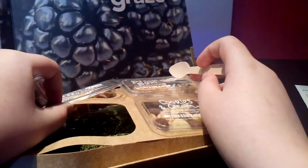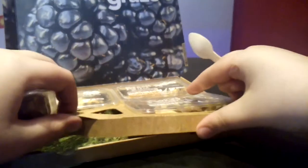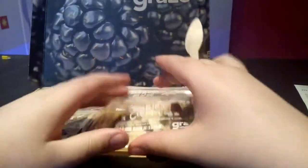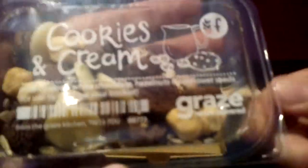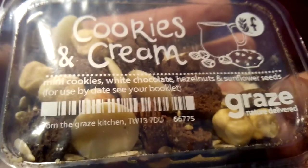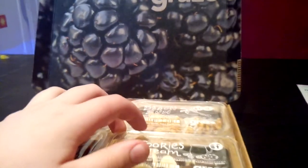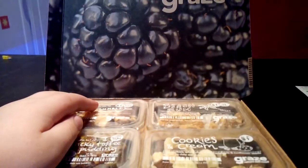Is there a napkin? Oh, there's no napkin. That's odd, there's usually a napkin. And finally, we have cookies and cream. I don't think I actually liked it. Actually, no, I haven't had that one. I had one like it, which had lots of nuts in it, and I hate nuts. They're disgusting.